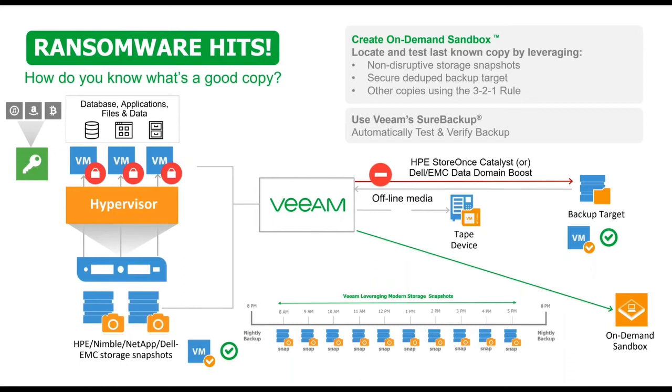And then, so what does it look like when you actually get hit with ransomware? So as you see above your hypervisor, you see those VMs are locked now. Now, if you follow that path, now your backup target, which was that HPE StoreOnce, or Catalyst, or maybe even a Dell Data Domain, now it's locked, right? We can't actually get to it because it has ransomware on it. So what do we need to do? The very first thing we need to do is start to test. Again, making sure that we're valuable with that 3-2-1 rule.